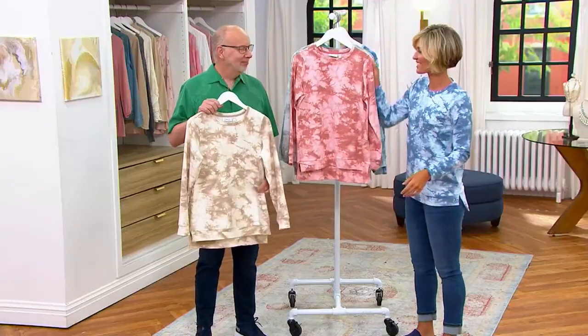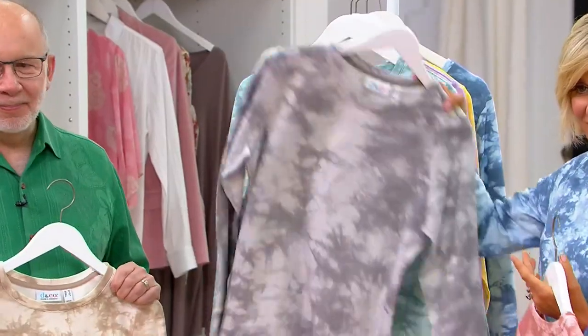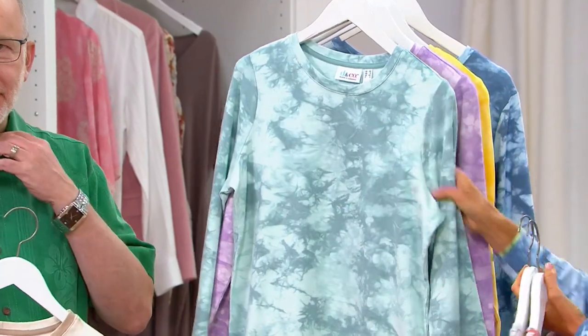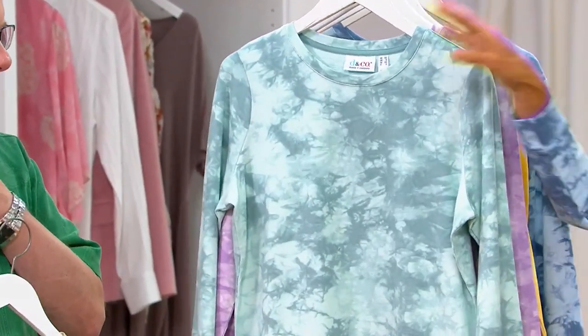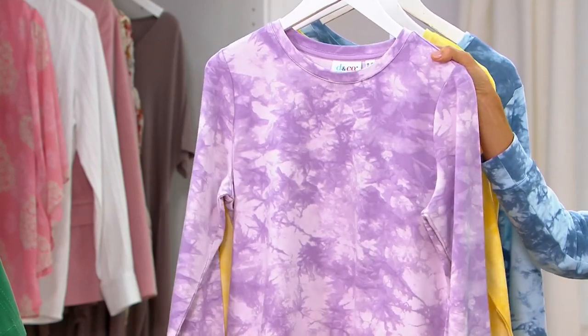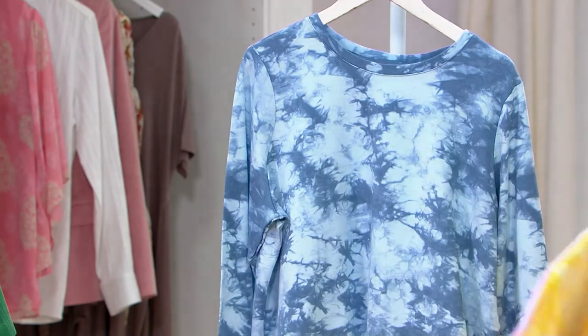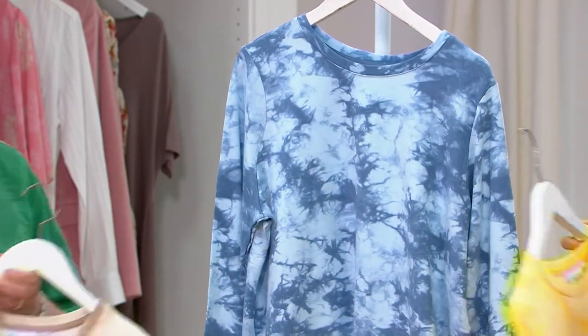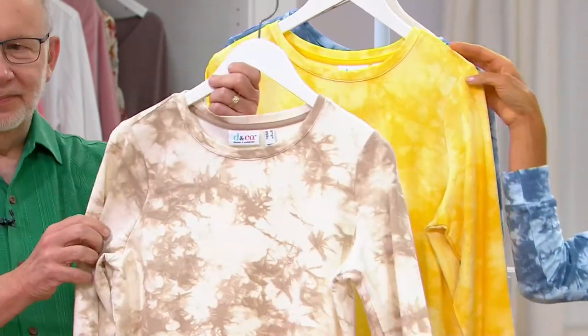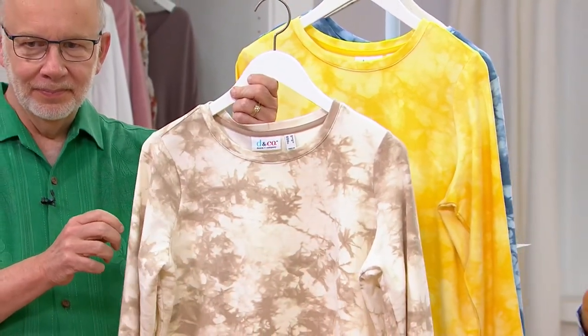Here are your color choices. This is the Antique Rose. This one is that gray. We call it seafoam green. This is what we saw Jacinth in over there. This is the antique violet. Corn silk. There is your medium denim blue. And then Gary has the taupe. That one's also available. Seafoam green is gone in the 4X, almost gone in the 5X.